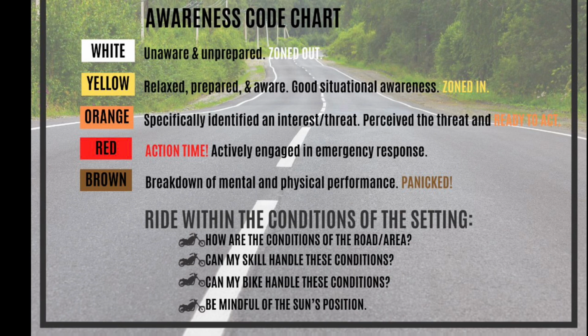If you identify a hazard, like in my example with the video, I saw that there was the kids playing and I was in the neighborhood, I upgraded from yellow stage into orange stage. So that way I am ready to act. I can perceive the threats and it just sets me up for success to go into red stage if need be. Red stage is action time.